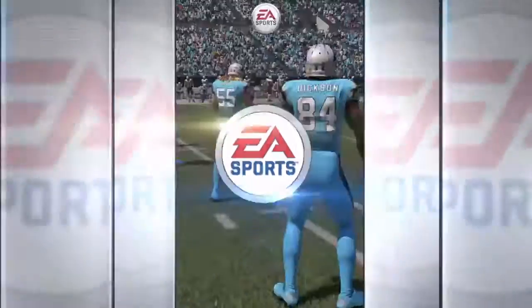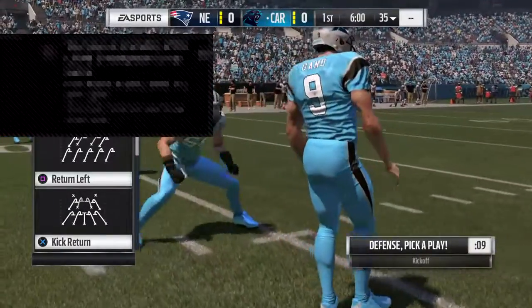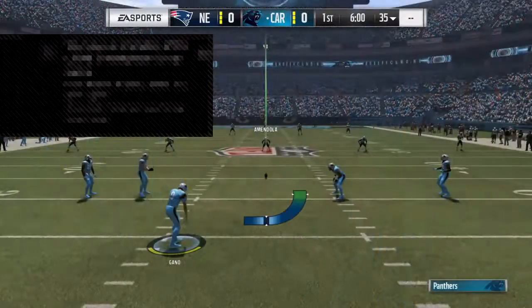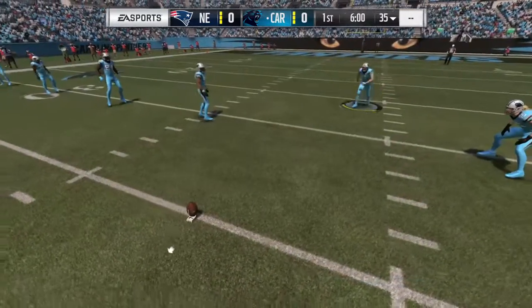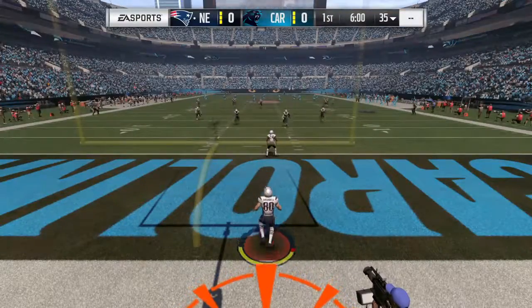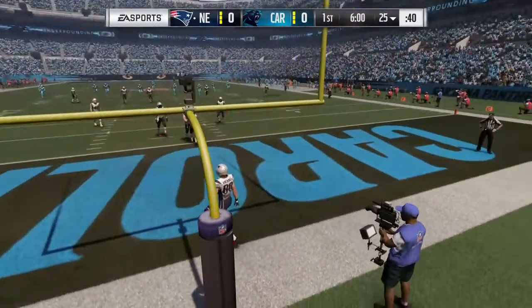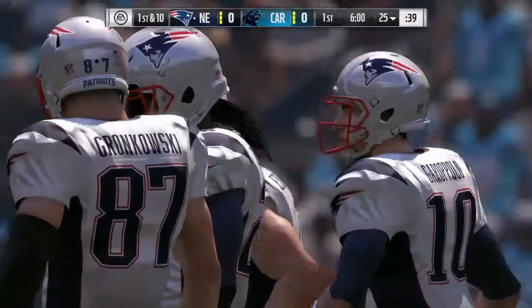All right, Larry, EA Sports coverage of the NFL finds us at Bank of America Stadium in Uptown Charlotte. Coming up, we've got what should prove to be a good one between the New England Patriots and the Carolina Panthers. And this will not be returnable. It's out of the back of the end zone for a touchback.